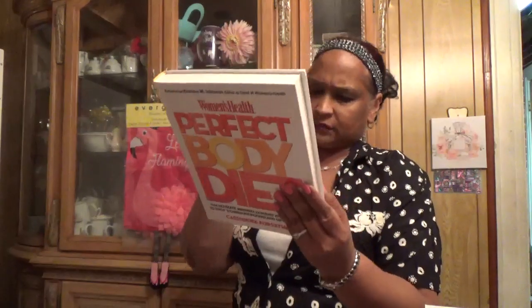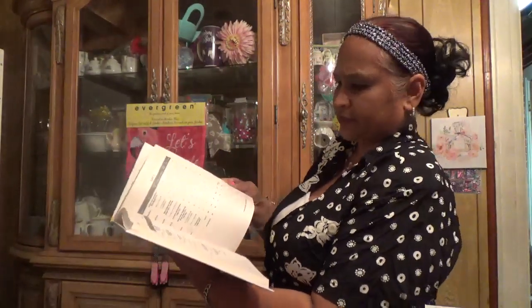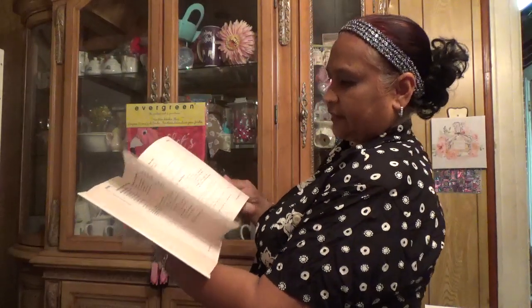And I picked up this one. Woman's Health Perfect Body Diet, Cassandra Forts. The ultimate weight loss and workout plan to drop stubborn pounds and get fit for life. So this is a hardback. It's a Rodale book. Let's see how much it's retailed for. It doesn't say. Okay, this really doesn't have any pictures, I don't think.